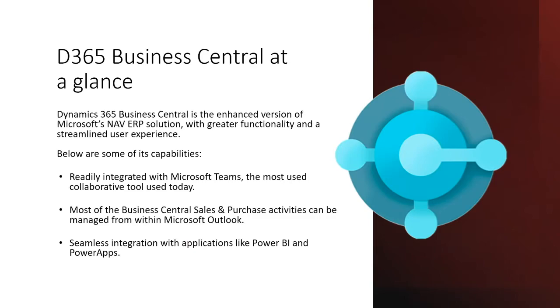It is getting enhanced in such a manner that, let's say you have a Teams meeting with your customer, and there you have discussed that certain deliverables are done, and now you want to raise an invoice in Business Central. You don't need to go to Business Central. From that Teams meeting itself, you can simply create an invoice and send it to the customer through mail. So that kind of power and collaboration is getting introduced between Microsoft Outlook, Teams, and Microsoft 365 Business Central.